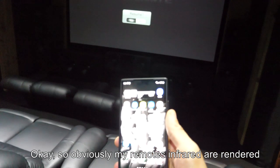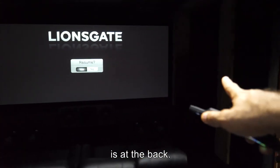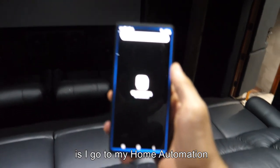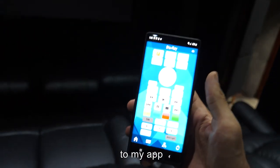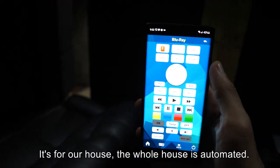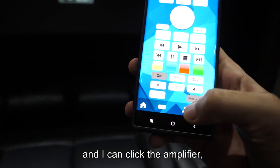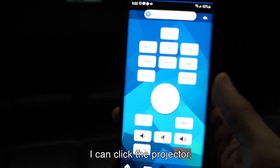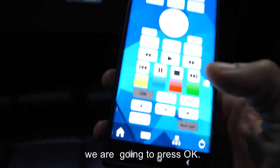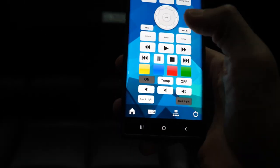Obviously my remote's infrared are rendered useless over here because all my equipment is at the back. So how I'm able to control them is I go to my home automation and then go to my app. It's a Crestron app. It's for our house. The whole house is automated, so not just the theater. And I can click the amplifier, I can click the projector. Let me go press OK. Hold on.